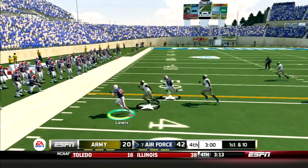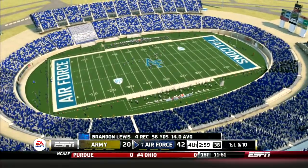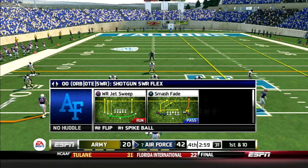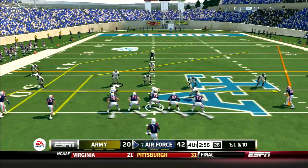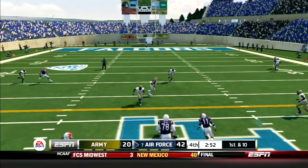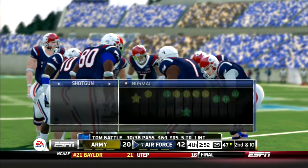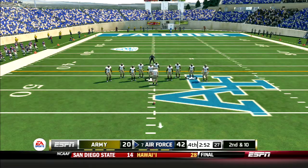He's got it with room to run. And he's shoved out of bounds around the 47-yard line. Less than 3 minutes in the game. Throws and it's incomplete. I love to see a confident quarterback, but you don't want to just go back there and put blind faith into your throws. You need a little bit more time to evaluate the coverage before you release the football.